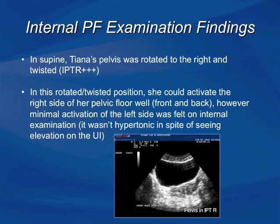So when she was lying on her back with her knees in a hook-lying position, her pelvis was still rotated and twisted to the right, as you saw in the previous video clip. She had an intrapelvic torsion to the right. In this rotated and twisted position, she could activate the right side of her pelvic floor well, so I could feel a lift and a contraction internally, both at the front and the back. However, there was no activation on the left side. It was grade zero. And it wasn't hypertonic, in spite of seeing this elevation on the ultrasound image. This was not a hypertonic pelvic floor, which in the past I would have interpreted it as being.